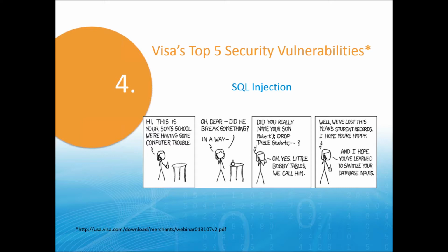It's where a server is taking what should be normal user input, and an attacker injects SQL commands, database commands, into that input, and the SQL server interprets it as a command instead of as data. So this applies typically to web applications more than anything, but it's, again, Visa's number 4 vulnerability. So whenever you're thinking about developing a web application, just think of little Bobby Tables when you're deciding how to accept that user input, and make sure that you sanitize it and make sure that anything that goes from a user directly to the database runs through some code that makes sure that you're not sending commands directly to the server.